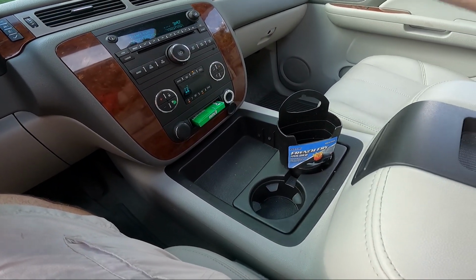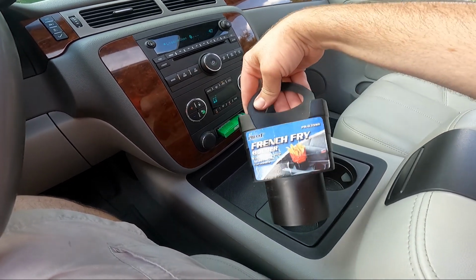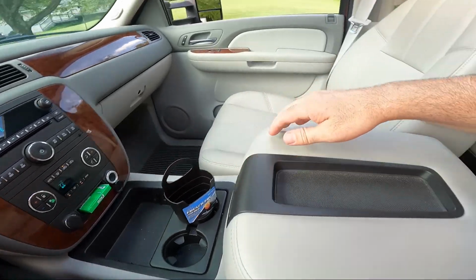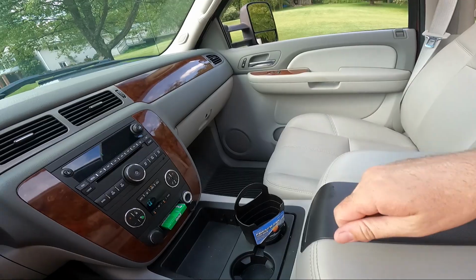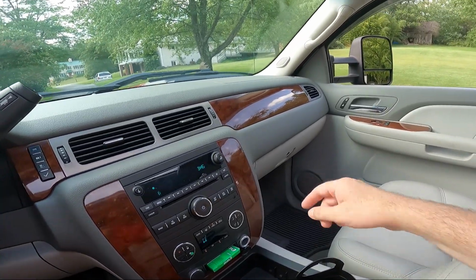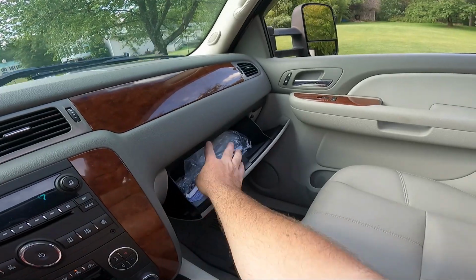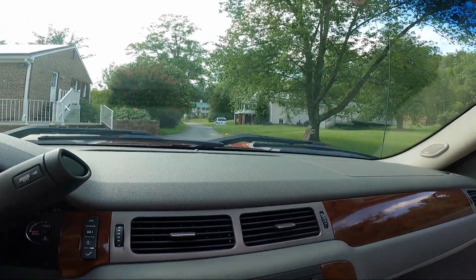Only 2 cup holders in the middle, unlike the Ford with the slider. I do have my trusty French fry holder, as we discussed in an earlier video. Center console, nowhere near as big as the Ford, which is kind of a trend here. Just 1 glove box. Still have masks in it because still COVID in Maryland. We're back to mask mandates.